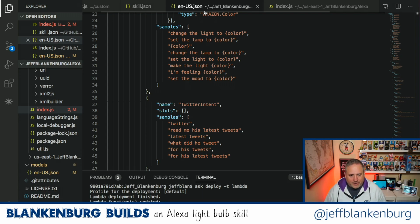So I have this light, and you can only see it if you're on my Twitch stream, but I promise you it works. Please pass this. Okay. I have my lighting stuff working.